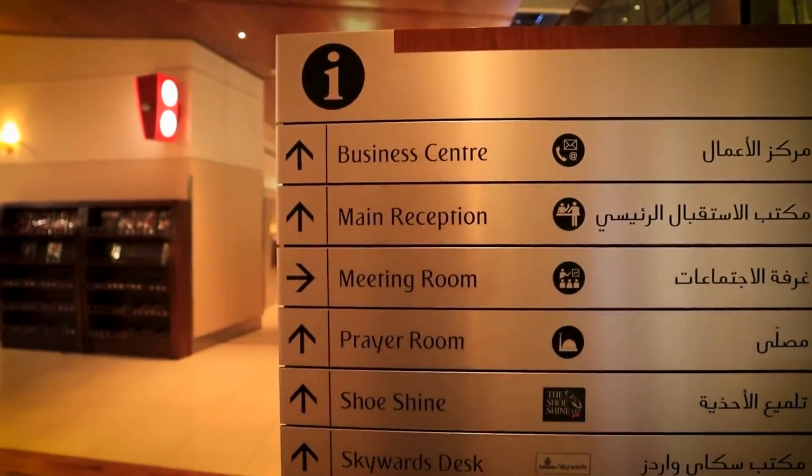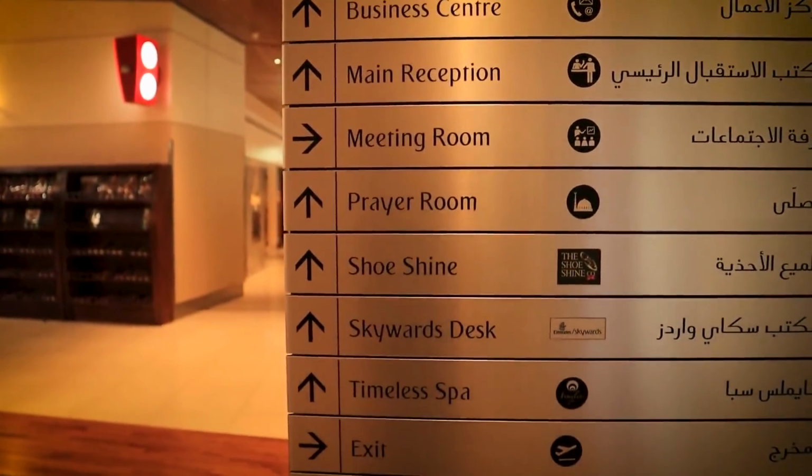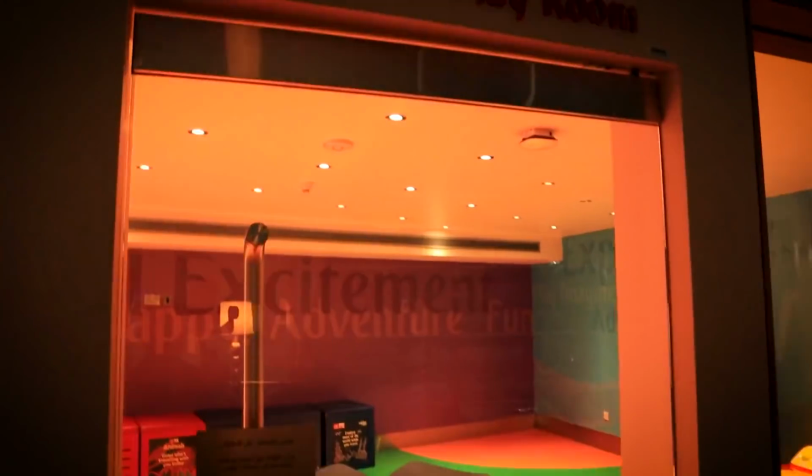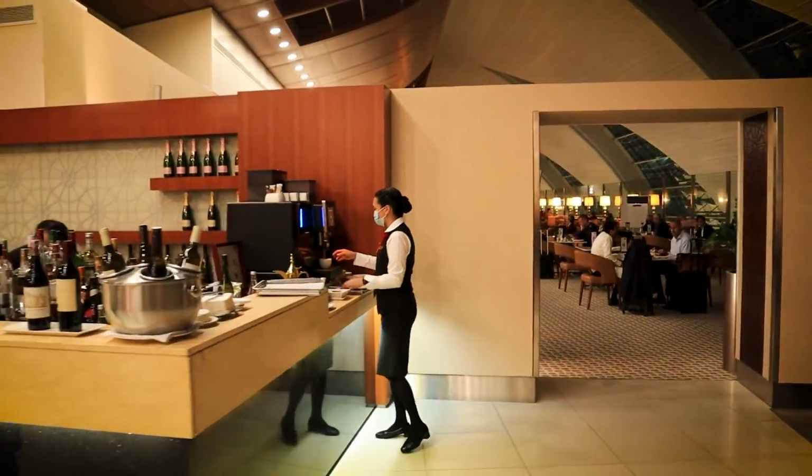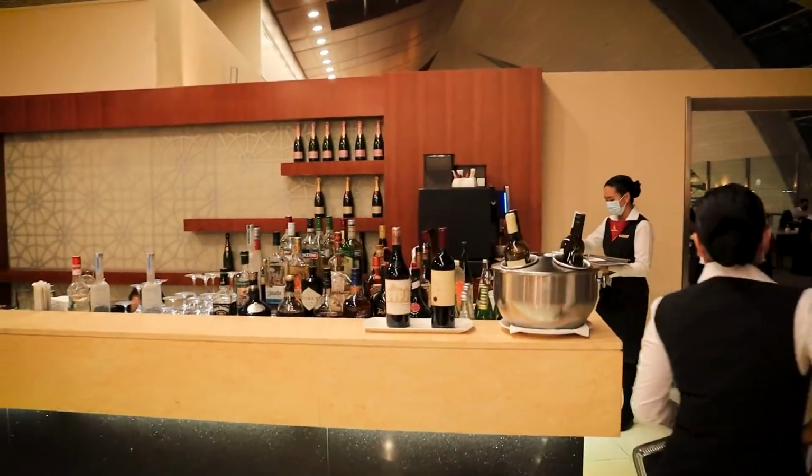We are currently in the Emirates First Class lounge, and the great thing about flying with Emirates First or Business Class is they have their own entire wing. So it's pretty plush if you ask me. But the great thing about this particular lounge, they have quiet sleeping areas. So if you have a long layover and you don't really want to leave the airport, you can definitely relax. They have a kids club, a cigar room, a wine room. I mean, it's just endless.